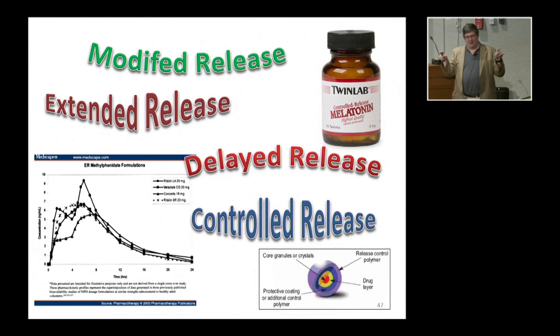So instead of taking 2 or 3 pills in a day to get the immediate release profile, you take one, and they have like 5 or 6 different beads in them. And then all of a sudden that bead does its thing and releases drug and so forth. It's actually out on the market now.